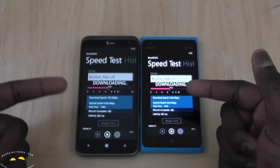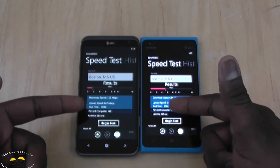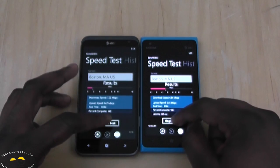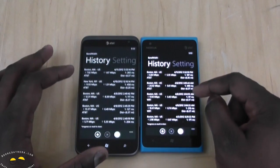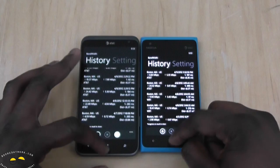6, 7, 6, 7, and then this is also 1, and that's 5.3, and we can check out the results and see, and they kind of match similar. I would say both 4G LTE speeds are great.